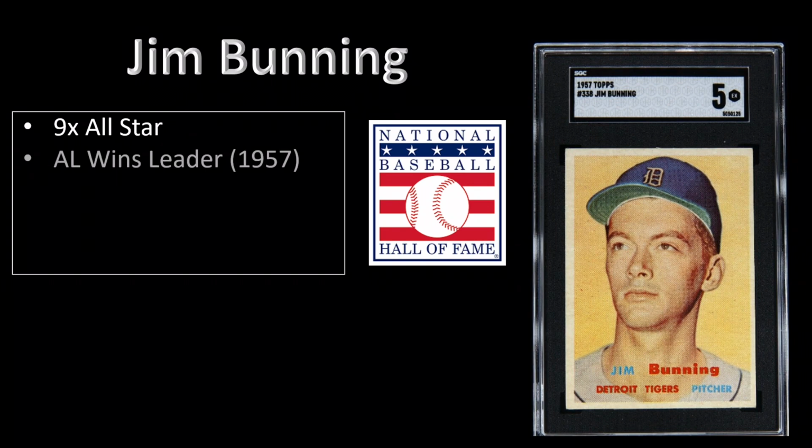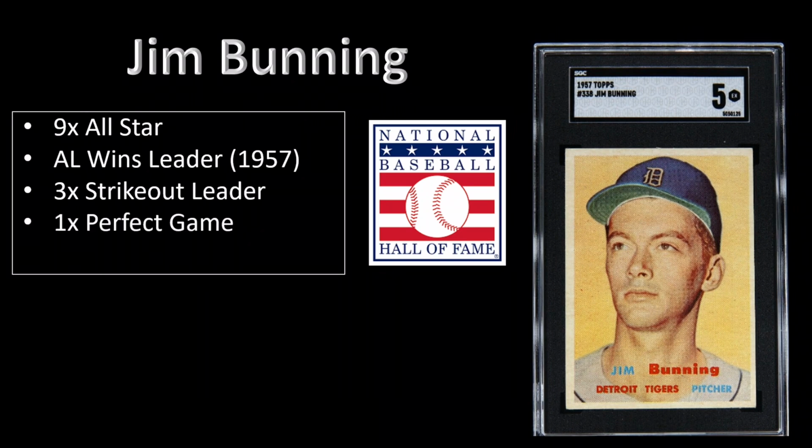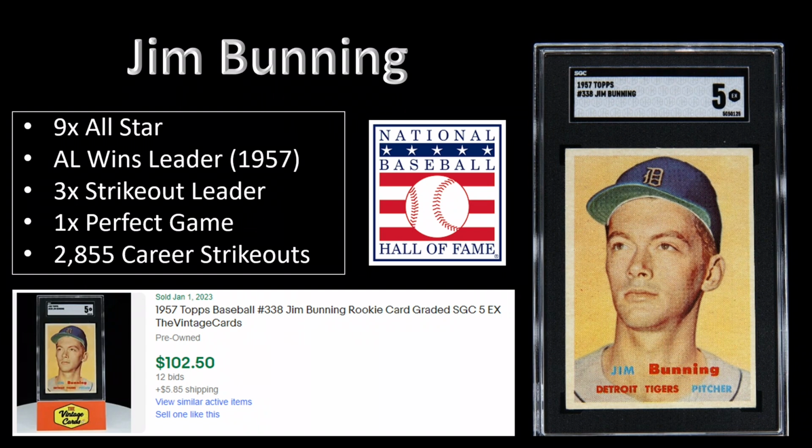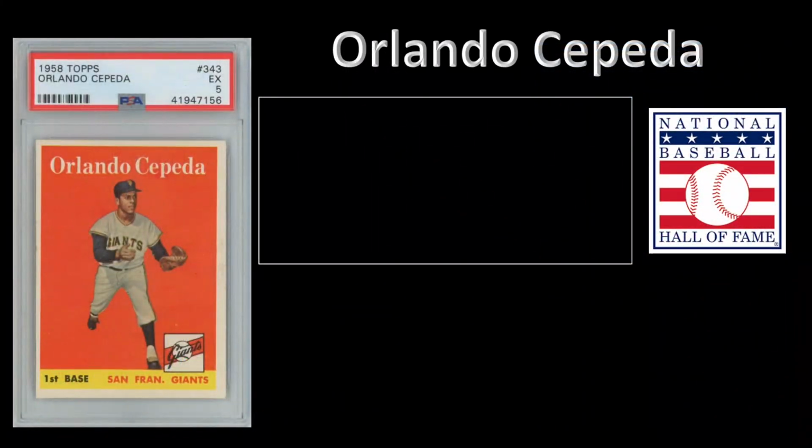An overlooked one is Jim Bunning. Again, these smaller market guys don't get as much love. But 9-time All-Star, he won the wins title in the AL in 57, which is the year of his rookie card. He had a perfect game. I think he had a no-hitter in addition to the perfect game. Almost 3,000 strikeouts, led the league 3 times in strikeouts, and his rookie card's $100. I've said this before. It's $25 just to get a card graded. So you're buying the card for $75.